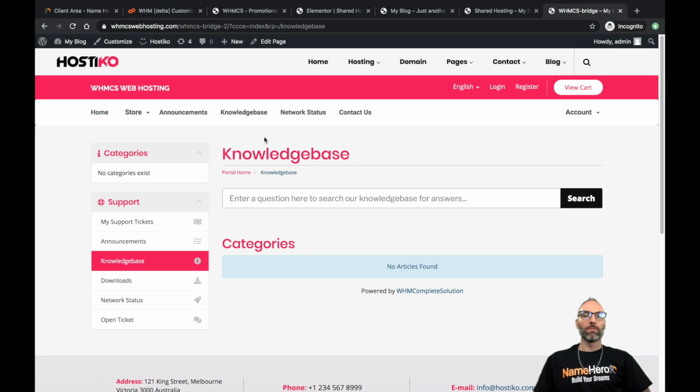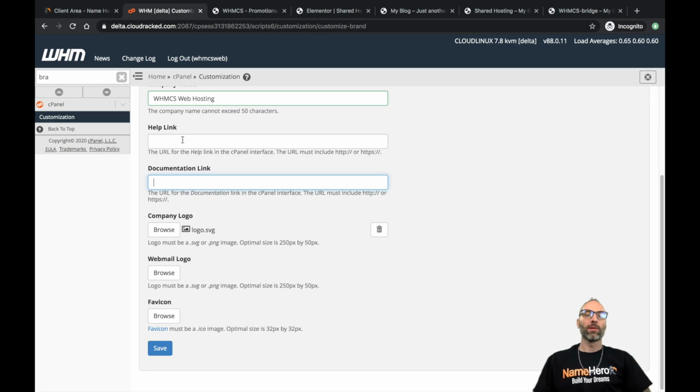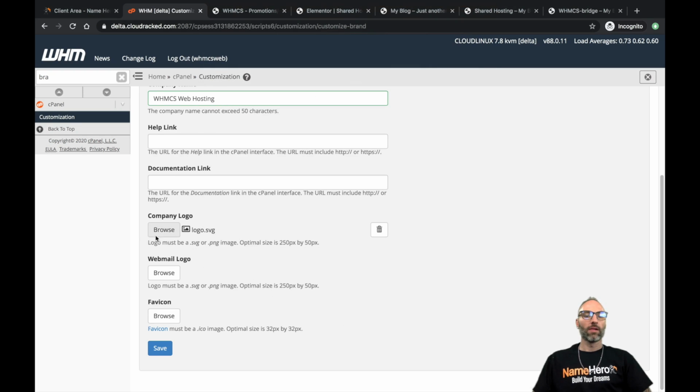So this is the link you would use. So I would just grab this link at the top, and then I would put it right inside of here, the help link, or you could put either one. There's a ticket desk inside too, so you grab that link or just put your documentation link. I'd recommend just using the doc link, which then people can submit a ticket from there. But then grab your company logo. So I could just browse, and I just added it to my computer here. And then webmail logo. So it also shows on webmail.